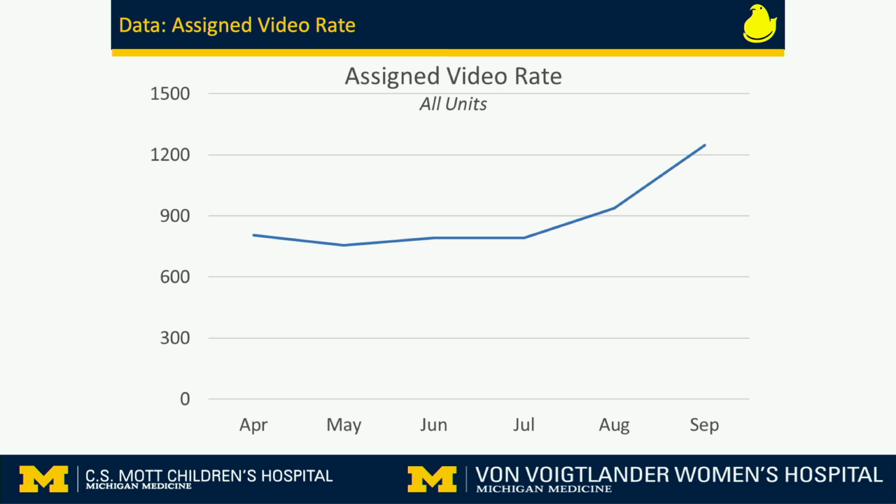Here is our assigned video rate. It looks back starting in April, and you can see that we're fairly steady all the way until we did our integration. And then with the training and the ease of integration, you can see that we're seeing an increase in the number of videos that we're assigning, which is really wonderful.